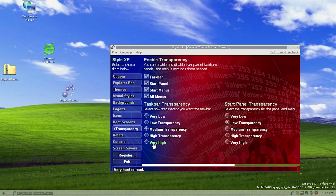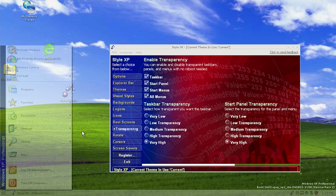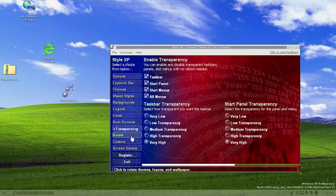So we can go ahead and make this, you can make this very high. You can make the start panel transparency very high, and it's basically just like changing the opacity of it. It makes it a little bit harder to see, but you can see behind it, which is very cool if you're going for that transparent look. So we'll go ahead and just leave it at that for now.